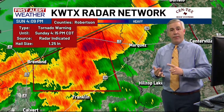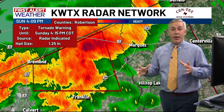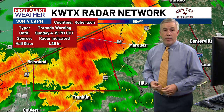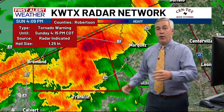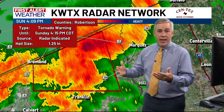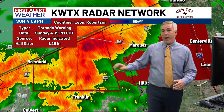Now, if you live in a manufactured home, a trailer home, something like that, that's not the safest place to be. You're not anchored down as well. If you're in your car, try to find somewhere safe to be, not in your car. You think cars are heavy, but they can get thrown and slung around very easily by tornadoes. So we want you inside your home, as far inside as you can be. We want to put as much between you and those potential windows that could shatter and cause issues, and any potential debris that could be slung around in this storm.